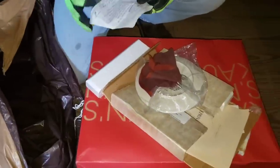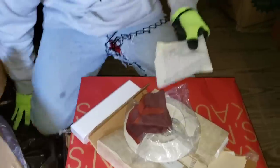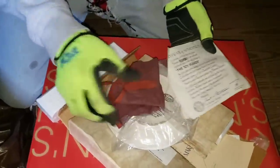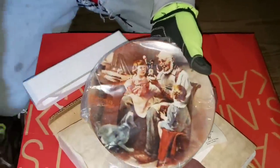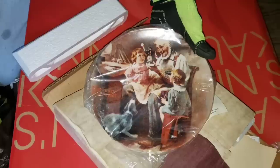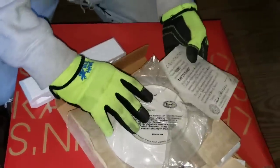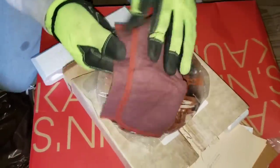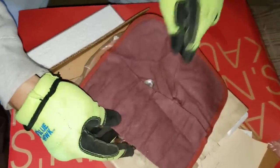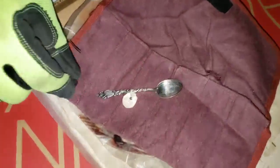Styrofoam. Okay, all right. Here is a certificate of authenticity for the toy maker, which I'm gonna guess is maybe, that's it right there. Look at that, it's a collectible plate, the toy maker, right? Yep. All right, so there's that there. So we got a crazy plate in here. We've got a napkin. Wait, no. Wait. Oh, check that out.